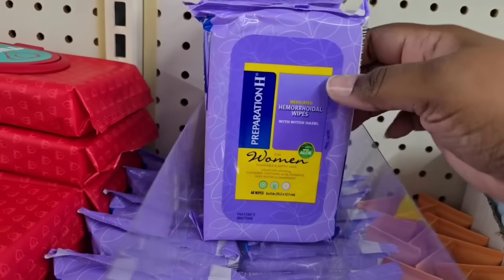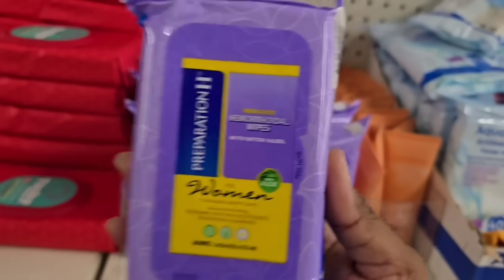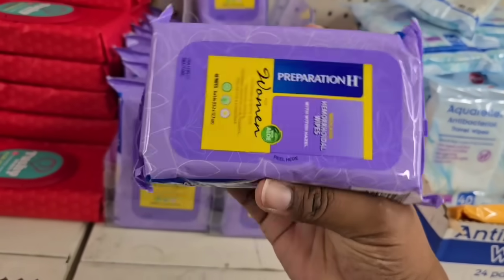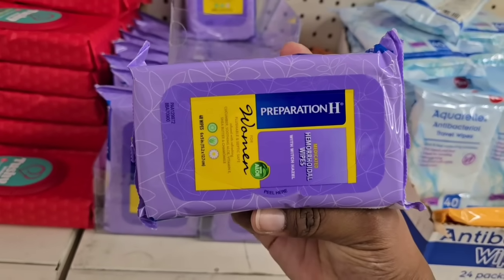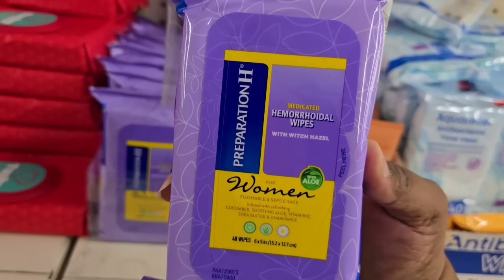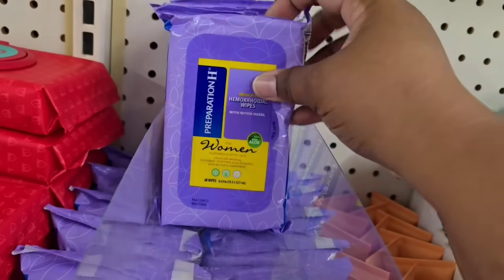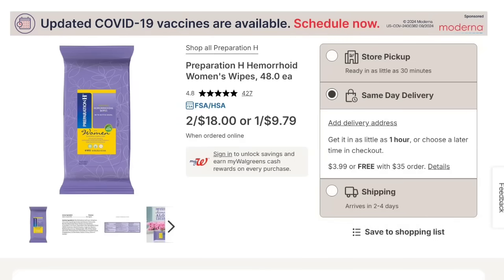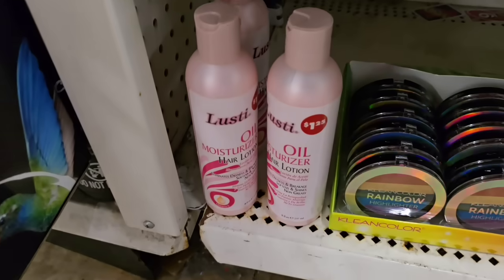They also have this Preparation H women's hemorrhoid medicated wipes. These are great to have on hand, especially for the postpartum mom, or sometimes you just have that issue. So definitely, this is such a great deal for $1.25 because I checked at Walgreens. These were selling for $9.79 a piece for the exact same thing. So definitely check that out.